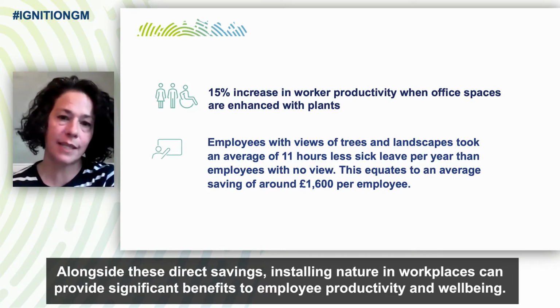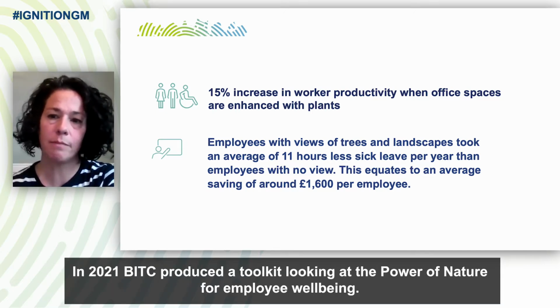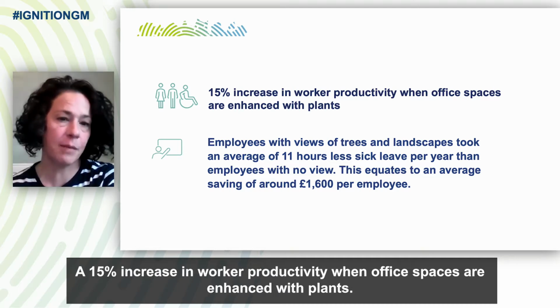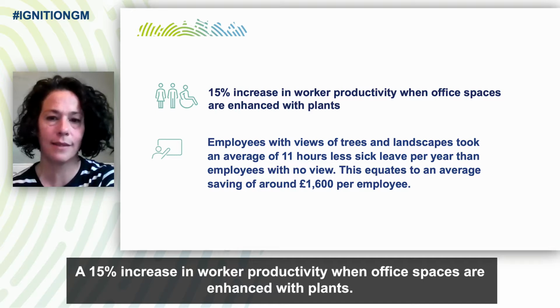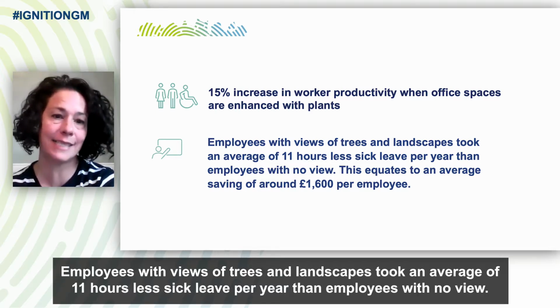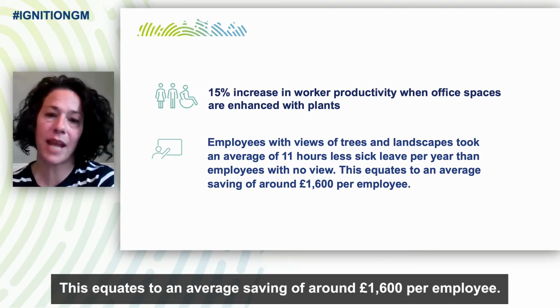Alongside these direct savings, installing nature in workplaces can provide significant benefits to employee productivity and well-being. In 2021, the ITC produced a toolkit looking at the power of nature for employee well-being. There is a growing body of evidence surrounding this, showing, for example, a 15% increase in worker productivity when office spaces are enhanced with plants. Employees with views of trees and landscapes took an average of 11 hours less sick leave per year than employees with no view. This equates to an average saving of around £1,600 per employee.